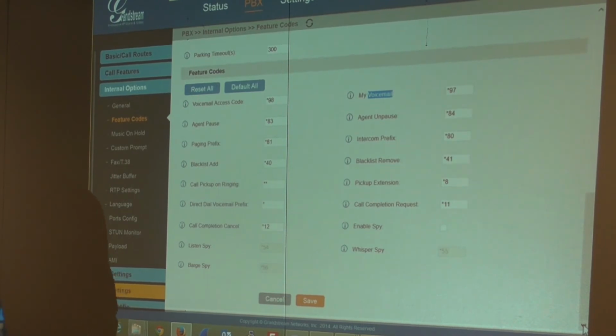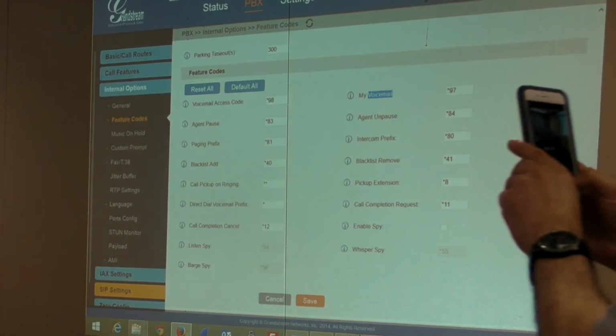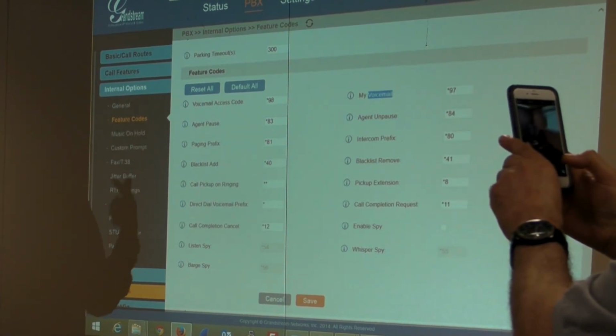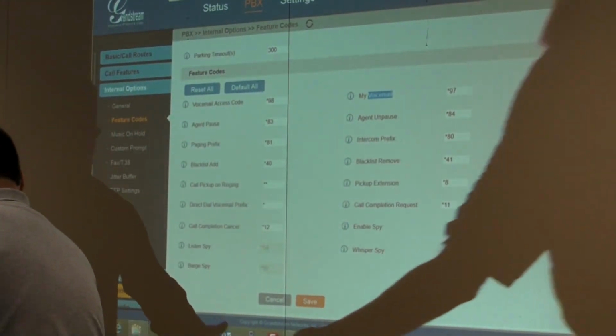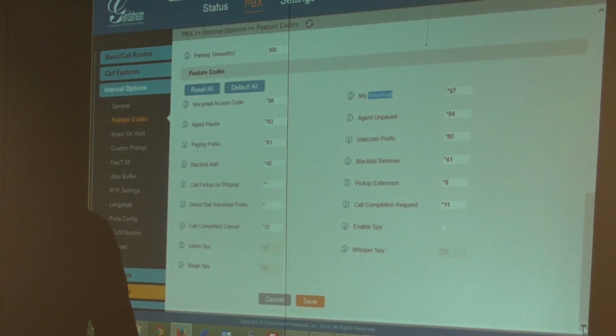Now you have the agent pause. Agent pause is basically for call queue agents to log in and log out; we call it pause or unpause. So you can configure an MPK or a soft key with star 83 or star 84 to have the call queue members log in and out.